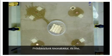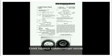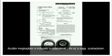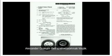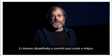Then we tried extracts, and lo and behold, we can steer insects in different directions. This has huge implications. I then received my second patent. This is a big one. It's been called an Alexander Graham Bell patent because it covers over 200,000 species. This is the most disruptive technology, I've been told by executives of the pesticide industry, that they have ever witnessed. This could totally revamp the pesticide industries throughout the world.